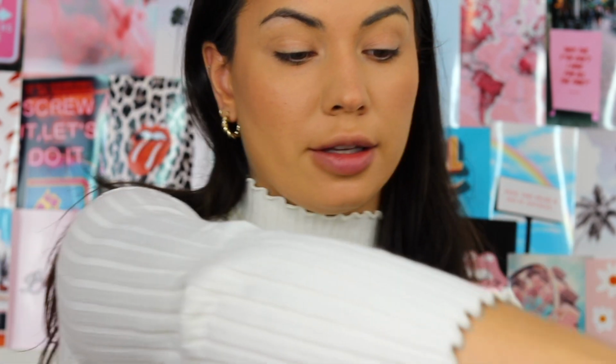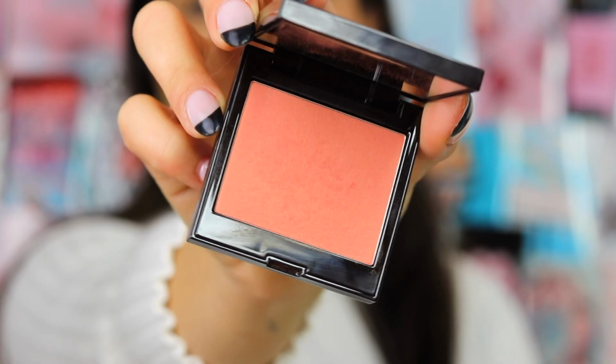Okay, great. I'm done with bronzer. That is the NARS Laguna Matte. We're gonna move on. Okay, blush favorites. So I go back and forth between cream and powder. Right now, I am loving peachy, pinky undertones. So my two favorites are the Laura Mercier Peach Powder Blush.